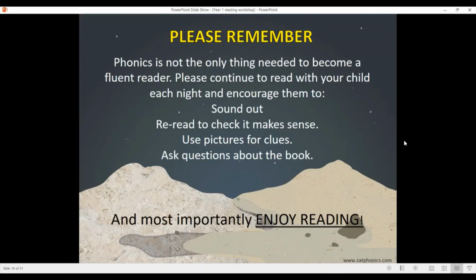Please remember, although there is a bit of a focus on phonics in year 1, it's not the only thing that children need to become a fluent reader. Encourage them to sound out the words, reread what they've read to check it makes sense, use the pictures for clues, and ask them questions about the book. In year 1, we also have, as I previously mentioned, daily guided reading sessions where we introduce the children to texts which are more challenging than they would be able to read by themselves. So we use these to look at vocabulary, reading comprehension, teaching them about retrieving answers from the text, making predictions and looking for inference.